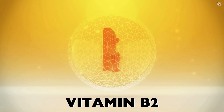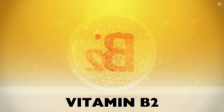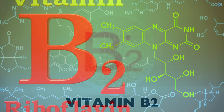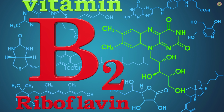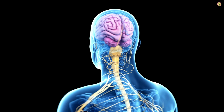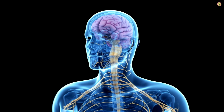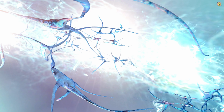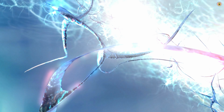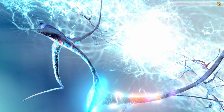Now let's step into the radiant world of vitamin B2, a nutrient that serves as a beacon of light in the journey of nerve repair and regeneration. Known as riboflavin, vitamin B2 plays a crucial role in sustaining the health and vitality of the nervous system. Riboflavin is a key component of two coenzymes, flavin mononucleotide, FMN, and flavin adenine dinucleotide, FAD, which are involved in numerous metabolic reactions, including the conversion of carbohydrates, fats, and proteins into energy. Adequate energy production is essential for maintaining optimal nerve function and supporting the repair processes of damaged nerves.